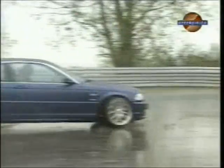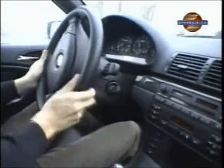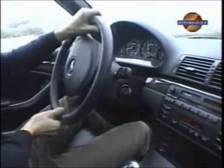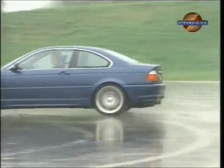The Hartge is a monster on the run. The sheer engine power of the 5-liter V8 makes it tricky to control. Pushing it to its limit is the equivalent of driving on a razor's edge.